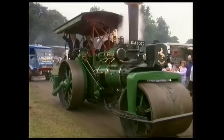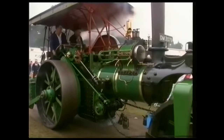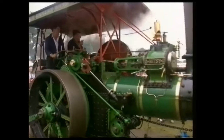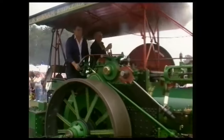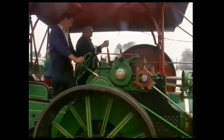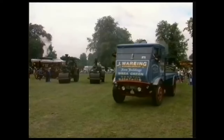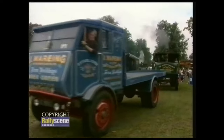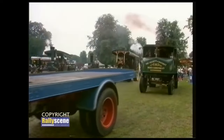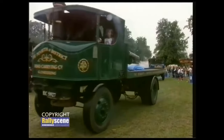There's our steamroller, which was built in 1910, and you can tell it's come a long way because the wheels are shiny. This is the Grand Parade of steam engines. It's rained a bit, so there's a bit of wheel spin if you get stuck in a funny place.